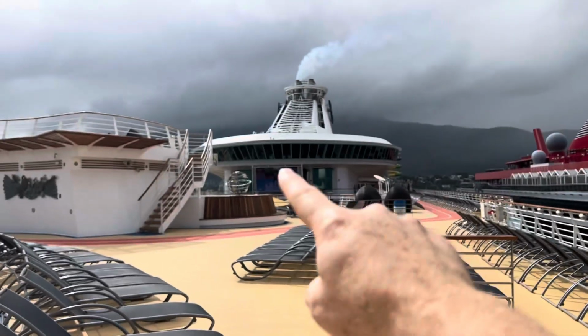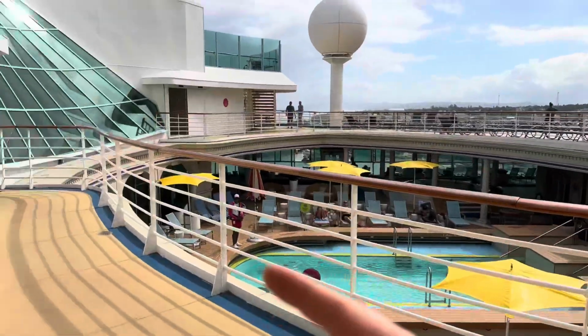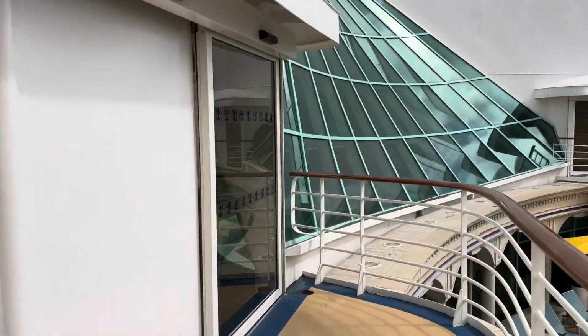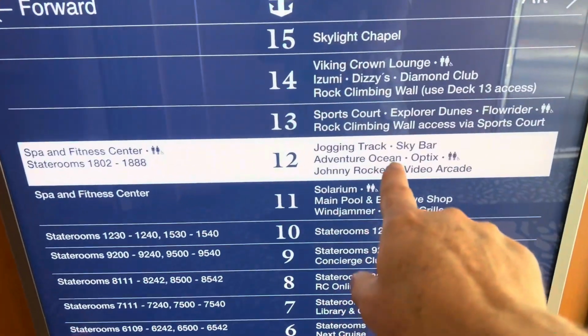That right there is where we started, inside that Crown Lounge. That's that view, so that's pretty cool. But let's go towards the front again, the forward, and I'm going to show you the spa and the gym. Let's look at that. Again, now I'm towards the forward. You can see this is where we are here, and you can always see where you're at.